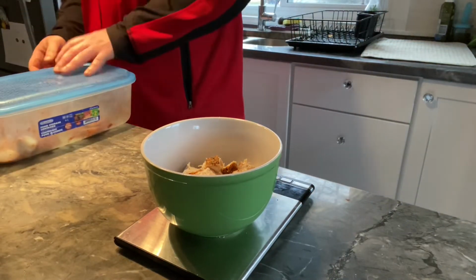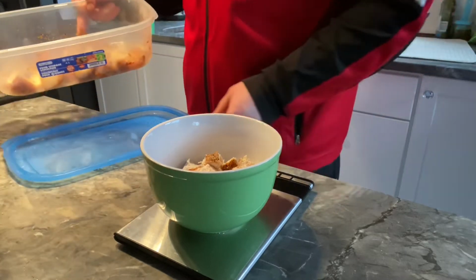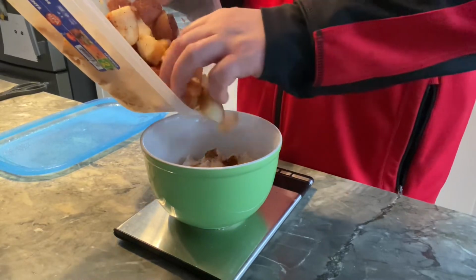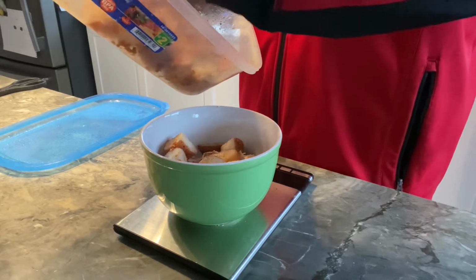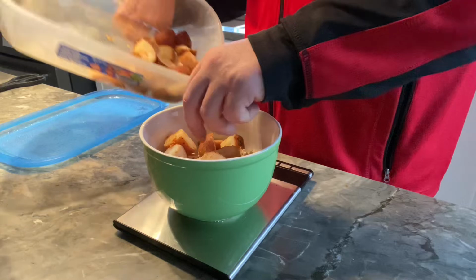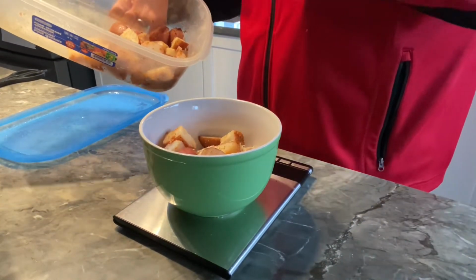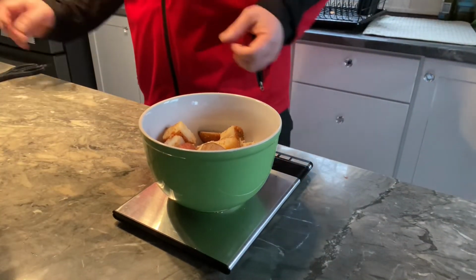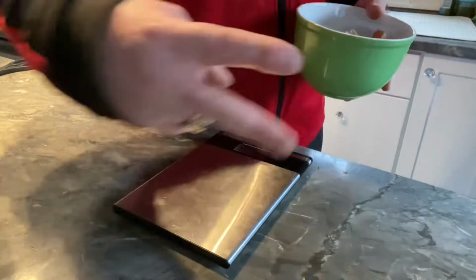So next, boiled red potatoes. All right, pretty simple. I'm gonna do 5 ounces of boiled potatoes. Trying to cut down on carbs, so let's be pretty careful. There we go. All right. 505, that works. So now what we'll do, shut the scale off, we're gonna microwave that, all right?